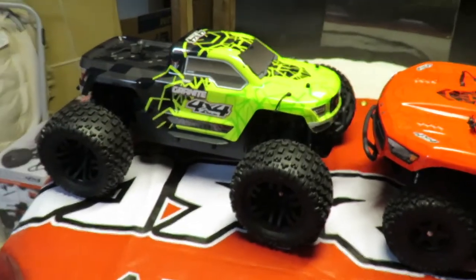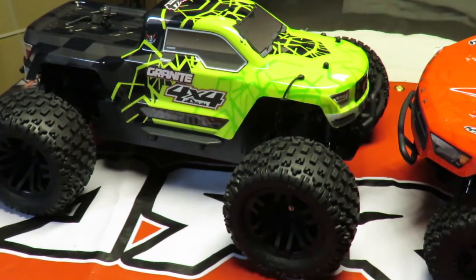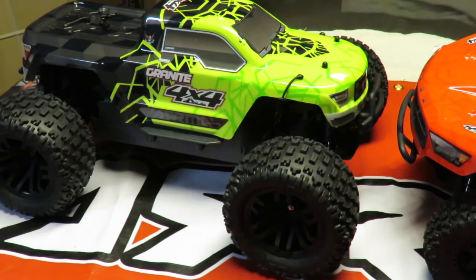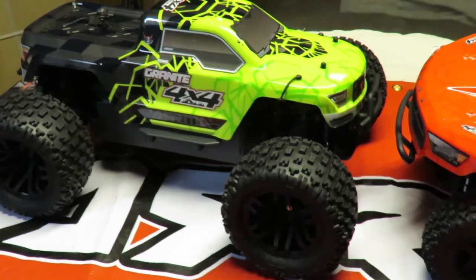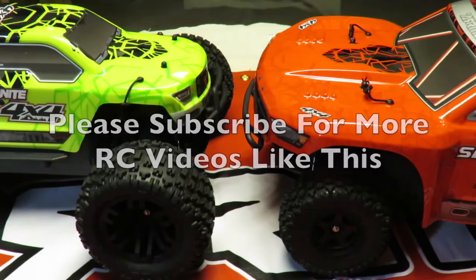And we've got more of the Granite coming out this week. As I speak, the battery's charging. Going to get that ready for our road test outside. I'm also going to test to see if it hits that 30 mph quoted top speed straight out of the box or not.